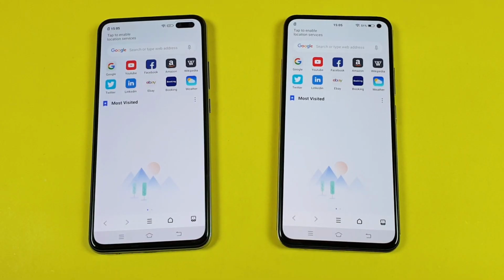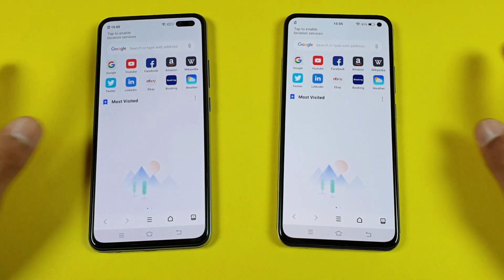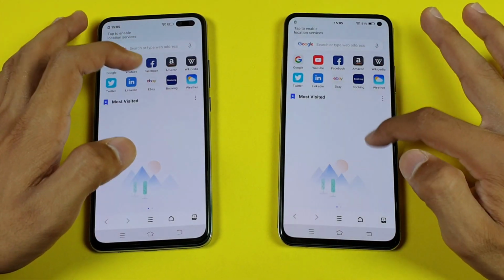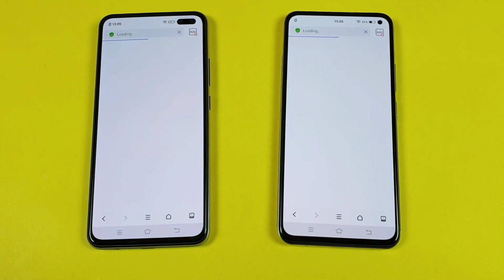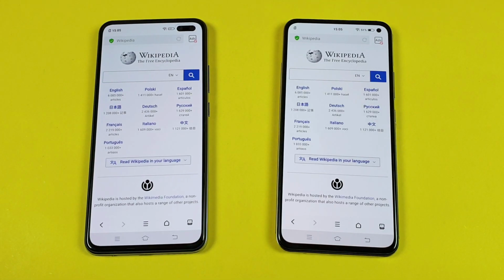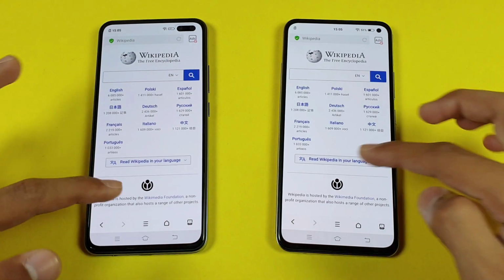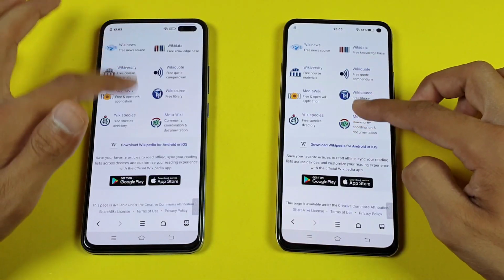Now let's see the internet browser speed. I am using the default Vivo internet browser on both these two devices, and also the same Wi-Fi network on both phones. The first website we have is wikipedia.org on both phones, launching at the same time. You can see that the Vivo V19 is just a tiny bit faster there, followed by the Vivo V17. Now let's see the scrolling, which feels very smooth on both phones.